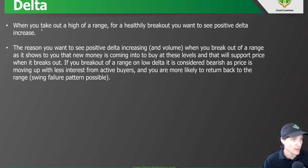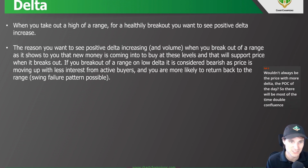So now moving on. When you take out the high of a range for a healthy breakout, this is now referring to how we use delta in a breakout. There are two main use cases of delta specifically: delta in a breakout of a range, or delta when you're actually inside of a range. So generally all the time, if you understand.